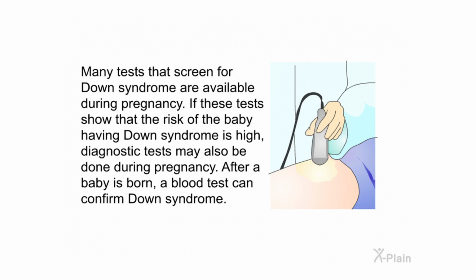Many tests that screen for Down syndrome are available during pregnancy. If these tests show that the risk of the baby having Down syndrome is high, diagnostic tests may also be done during pregnancy. After a baby is born, a blood test can confirm Down syndrome.